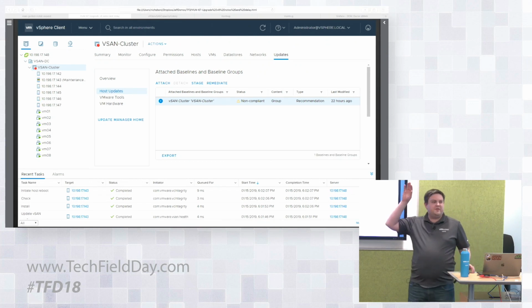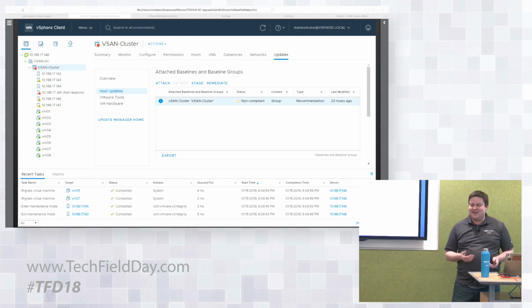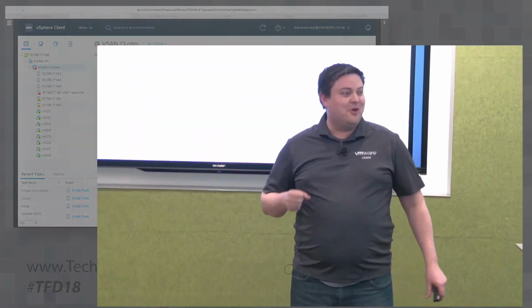Anyone love updating their environment? I live for it. Only when it works. It always worked for me. I was a big fan of: attach baseline, upload ISO, yell YOLO in the data center very loudly, hit remediate, disappear to lunch. That always freaked people out. Start patching. I'm like, I'm going to lunch. Call me if there's anything you need. Ops guys get really twitchy when you start a patch that you then abandon.